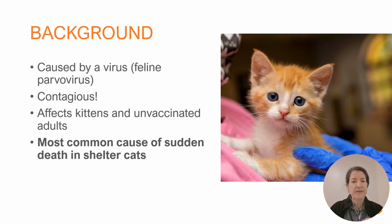This is a virus that affects primarily kittens, but also unvaccinated adult cats. And though we're going to talk about some of the earlier clinical signs, sometimes cats get sick and they can suddenly die even before we recognize those earlier signs. And so this disease is the most common cause of sudden death in shelter cats and kittens. If you have a cat or kitten die suddenly in shelter care or in foster care, this should absolutely be at the top of your list of causes.